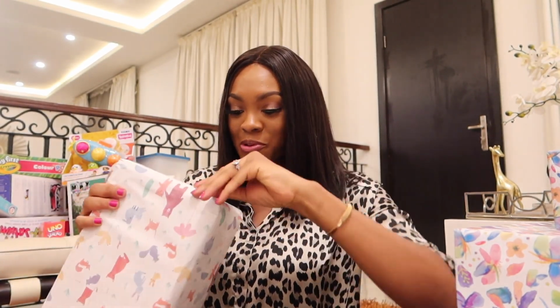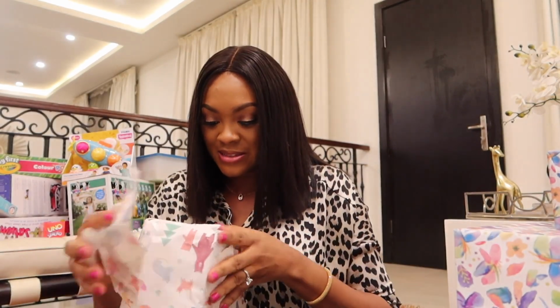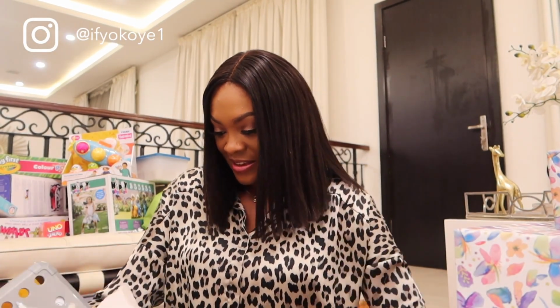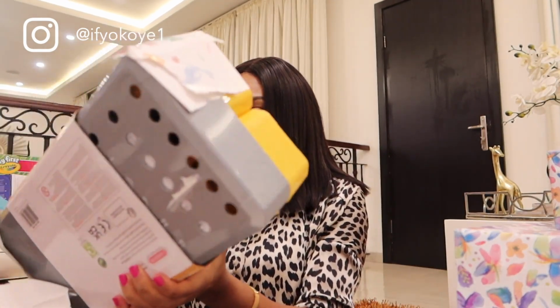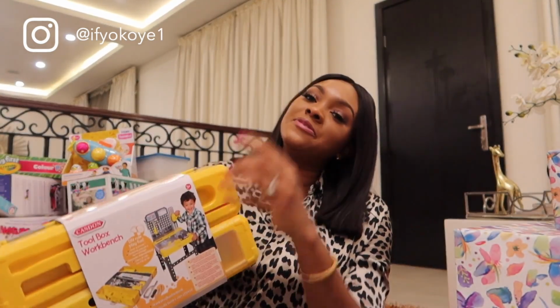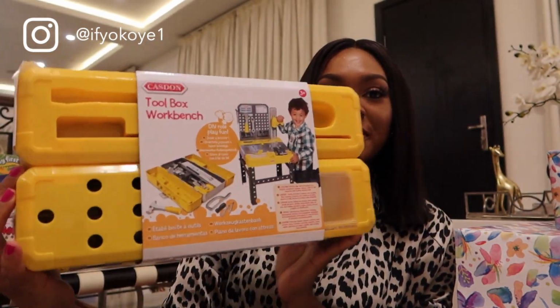My lovely brother from Mori. Oh, I'm guessing this is like a construction kit. It looks like one. Yes, a toolbox. Thank you, Uncle Efe, for Ethan's very first toolbox. So this is from ages 3 and above. So I will definitely keep this gift for Ethan till he's 3. Such a lovely toolbox. From Uncle Efe.